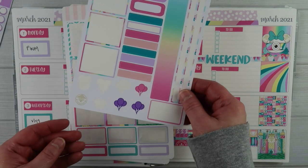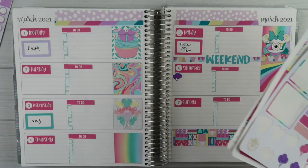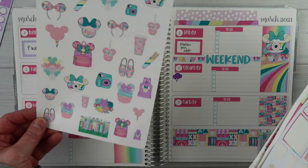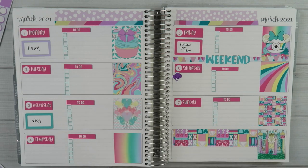I have all of these left. And you know what? I didn't even put any of my icon stickers on there. I did not. So I will save those for next time. So I didn't use any of these. How adorable are these? So I didn't use any of those. But I think it looks fine the way it is. So I'm not going to use that today. I'm just going to hold on to it.